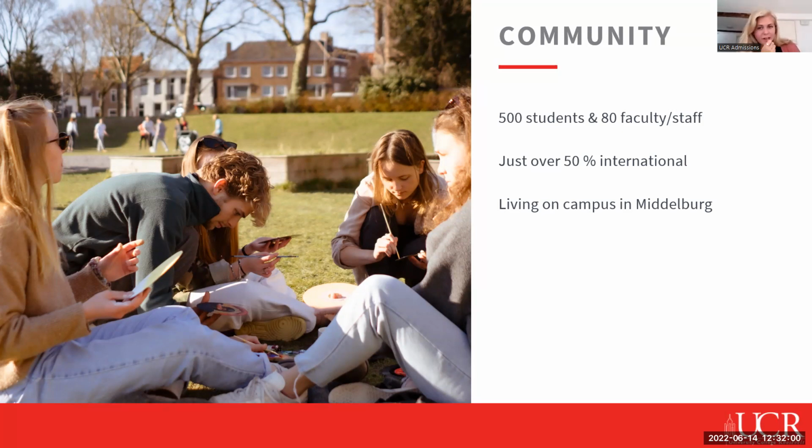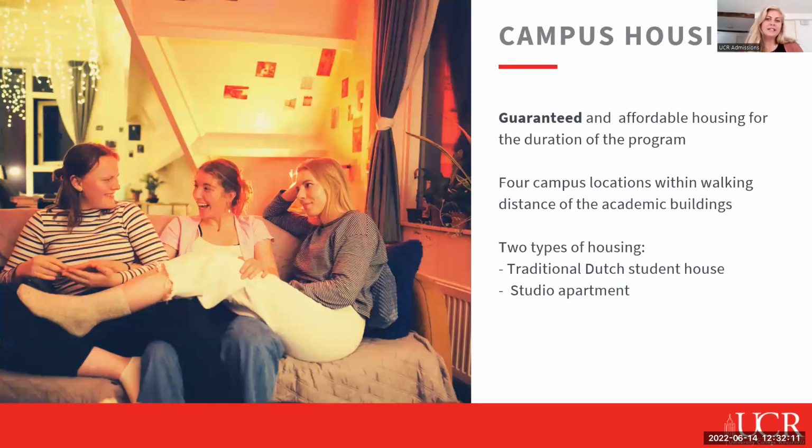So you really become part of this. I sometimes call it like a little bubble, but it's a community. It's a family away from home, right? That's there to help you. The way we have our housing here, because it's mandatory to live on campus, we offer guaranteed housing for the entire duration of the program. So for the entire 3 years that you study here, you will have a place to live.